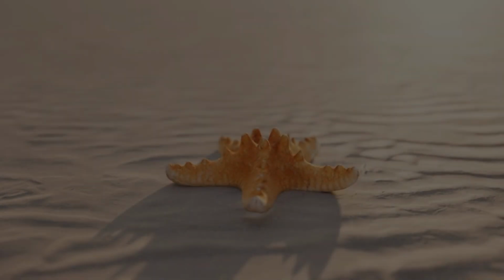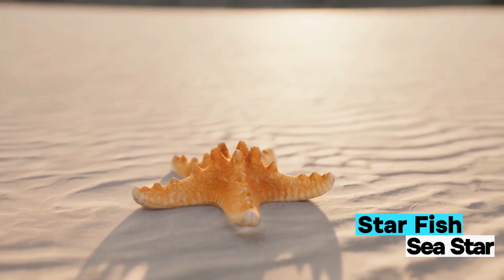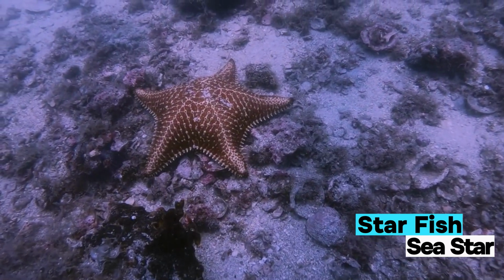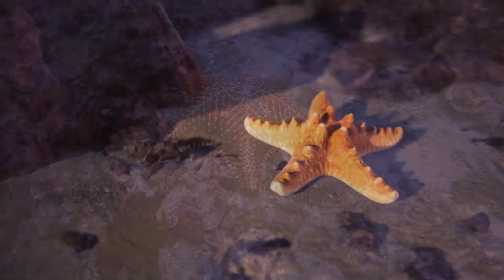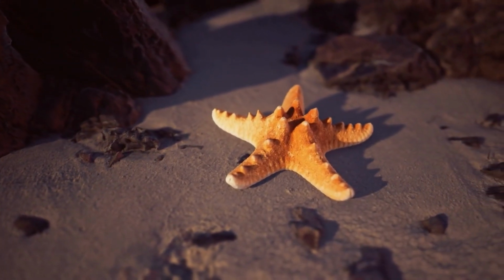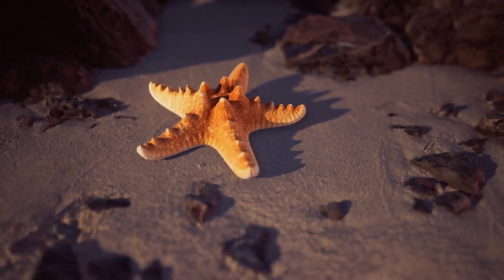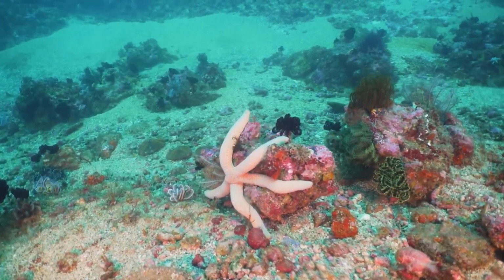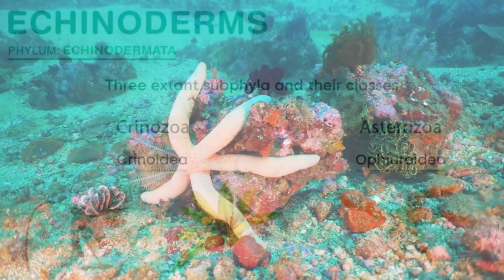If you've ever strolled along a beach or peered into a tide pool, you've probably encountered a starfish, also known as a sea star. But why are they shaped like a star? Their characteristic 5-armed star-like shape makes them instantly recognizable. The secret lies in their evolutionary history and the benefits of their unique radial symmetry.